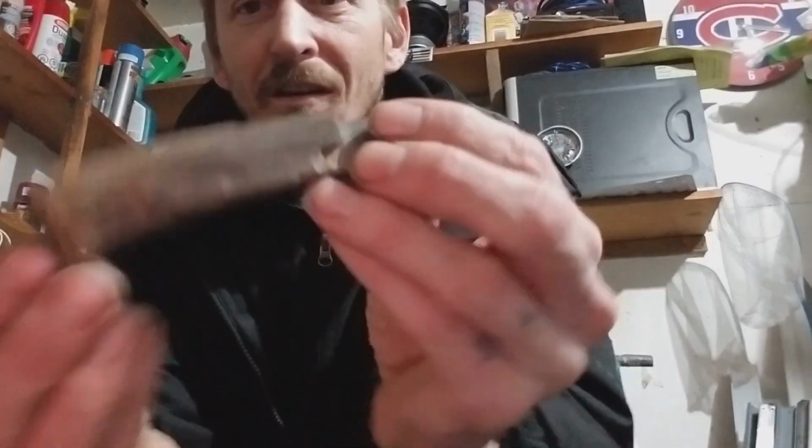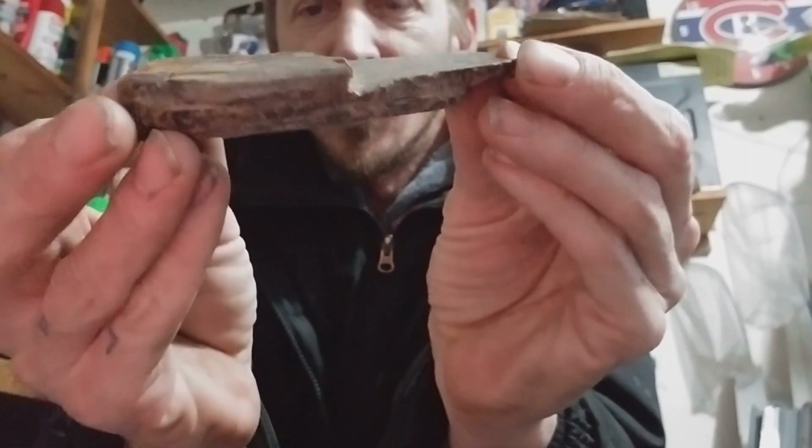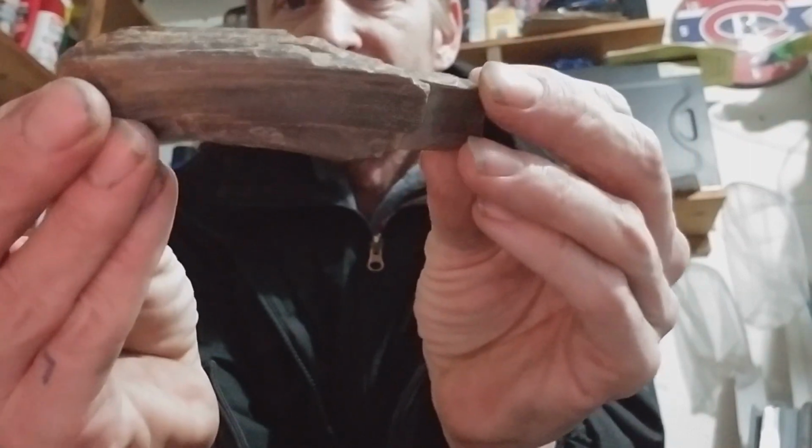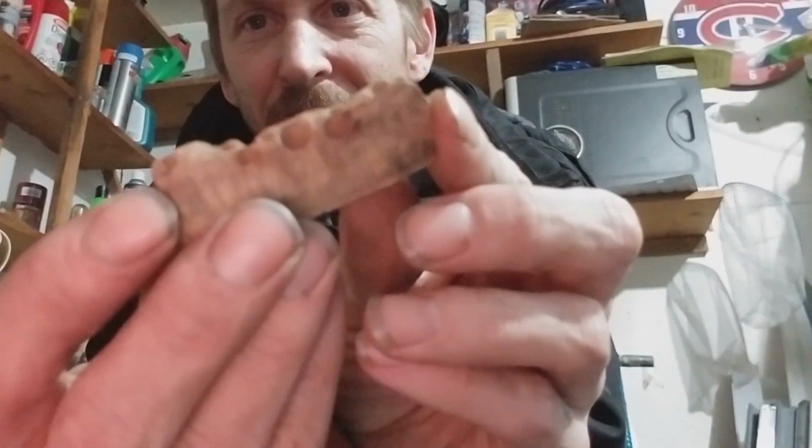Here's a piece, solid, just like amber almost. When the light shines through it, it's real hard to see. Just look at the rings in this one. Isn't that neat? This one has bug holes from the insects that were living in it.